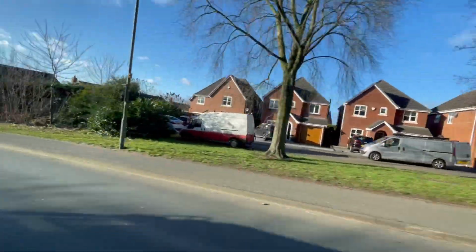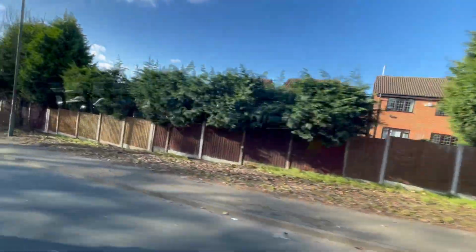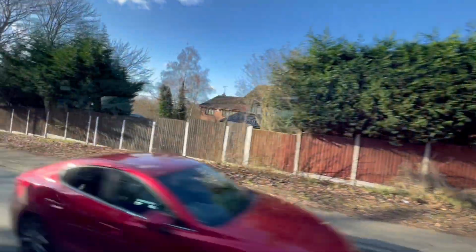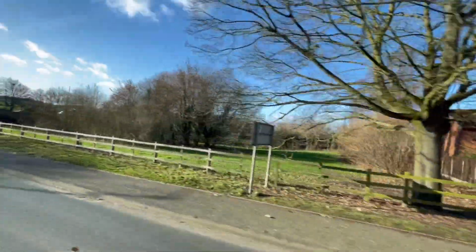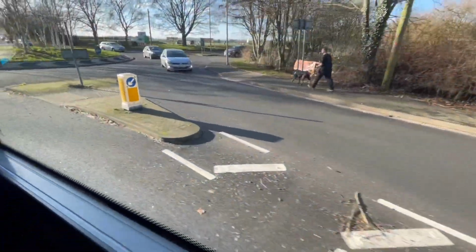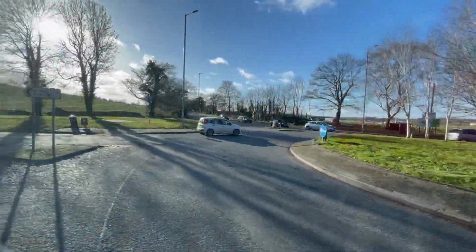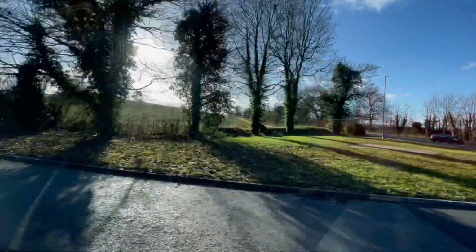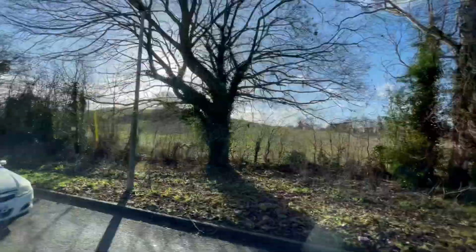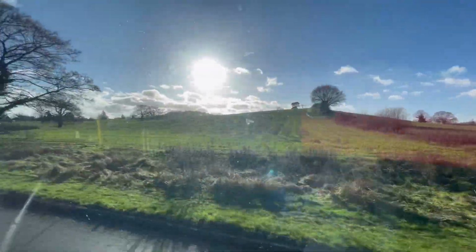But however, towards the end of this video, my camera ran out of memory, so I had to do a virtual part, which I'm gonna add on to this due to the fact that I didn't have enough storage to complete the full route. But however, I'm gonna do a comparison video on what buses are quicker between Kingswinford and Merry Hill. So it'll either be the 15 or the 226.